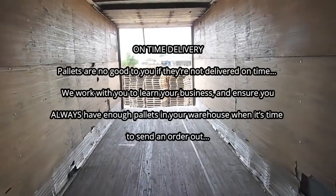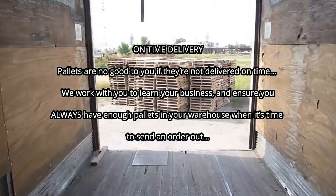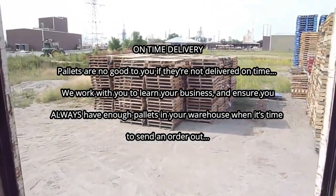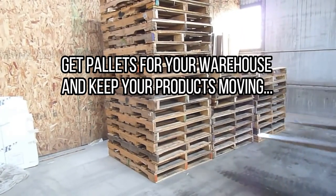On-time delivery. Pallets are no good to you if they're not delivered on time. We work with you to learn your business, and ensure you always have enough pallets in your warehouse when it's time to send an order out. Get pallets for your warehouse and keep your products moving.